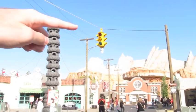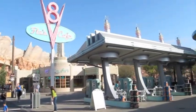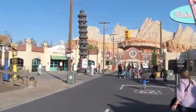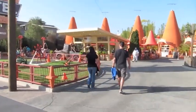And where are we, guys? Cars Land! We are here for a special preview of the brand new Cars Land. We are right here under the blinking yellow light at Route 66 on the main street in Radiator Springs. This is the coolest thing I've ever seen at a Disney park. It is just like the movie. You can see Flo's V8 Cafe here. Stanley's down there. We'll go see him in a little bit. Luigi's tire shop. The Cozy Cone Motel.